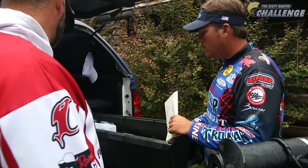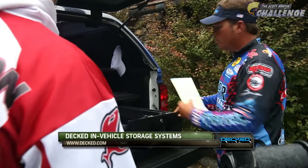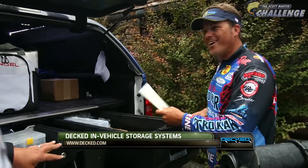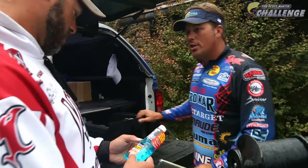Sure. Man, I like this. Oh, this is sweet, dude. This keeps everything all good and organized. I mean, these drawers come out, keep all your stuff in here on the road. It's real important. It's got a trophy in there. Oh, yeah. I like that. So I got the map. Here's a little gift for you, man. Appreciate you coming out. Thank you.